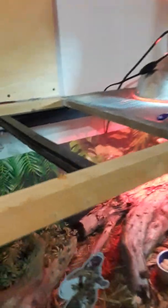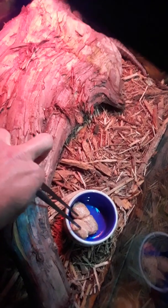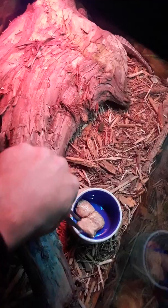So here goes. I am going to try to feed this monitor its first meal with me. And let's see if my prediction's accurate as far as it being a monitor and flicking its tongue and eating its first meal with me, which is this ground turkey.